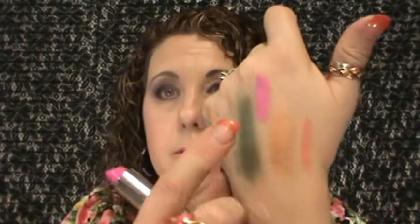This is a Fuchsia Fever Maybelline, and this is in their new fall collection. Whoa. Sal would have never picked this for me, because I felt like, just by looking at it, it would be way too much. But look, that is really pretty. That's going to look really good. I like that.